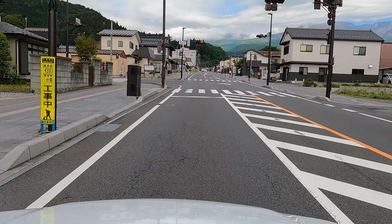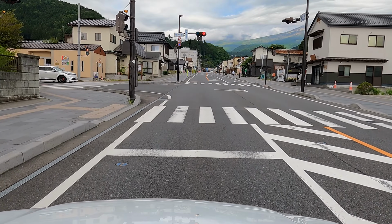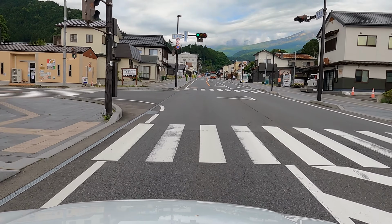Another rule to remember when driving in Japan is that there are absolutely no left-hand turns at a red light. This keeps things simple. When there's a red light, you cannot turn, and no one would ever be expecting you to do so either. Just wait for the green light and proceed as you normally would.